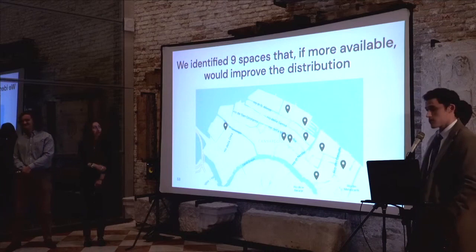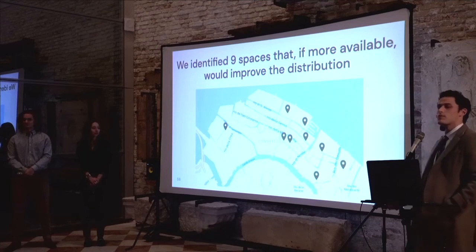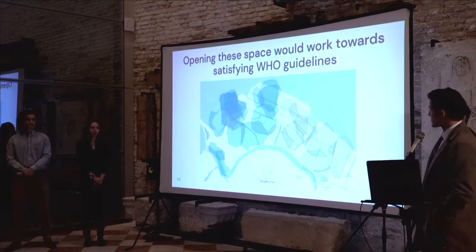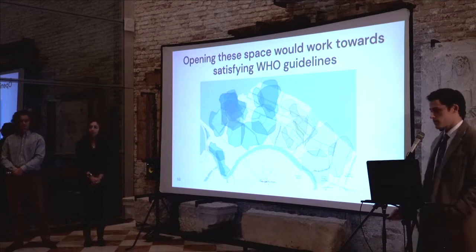Well, looking through our data set, we have identified some spaces that, if efforts are made to make them more available, could help improve this distribution throughout the city. And we can see, looking at those 3-minute maps again, that we would add and cover basically the rest of the sestieri with these spaces.